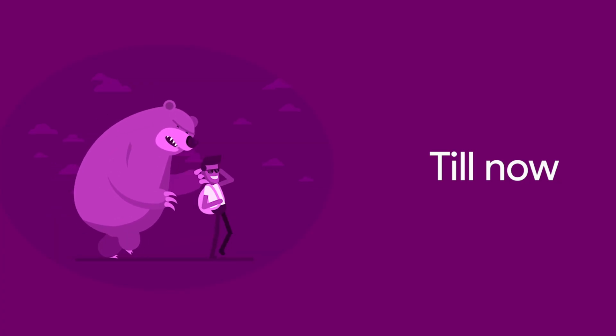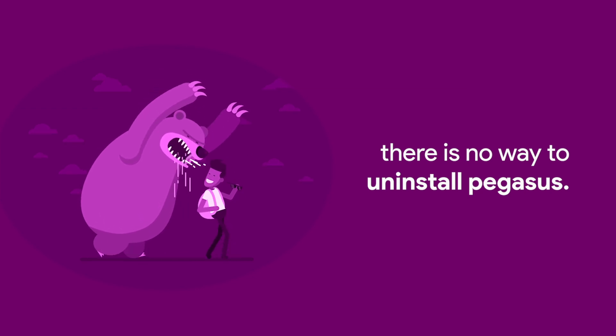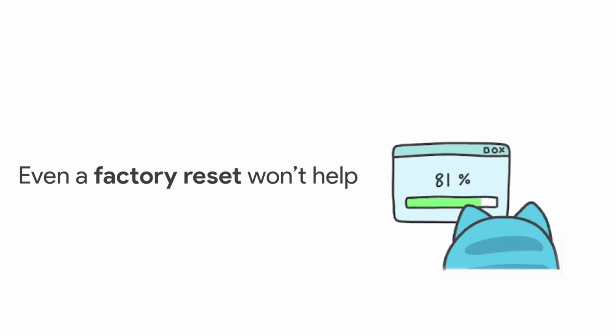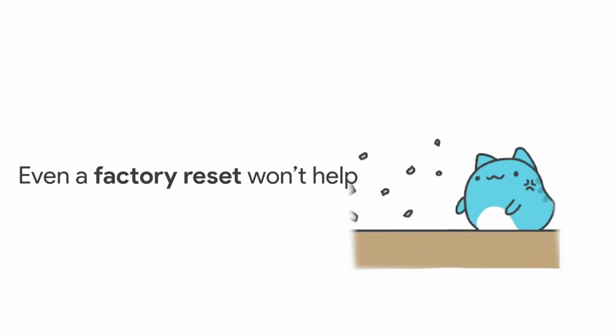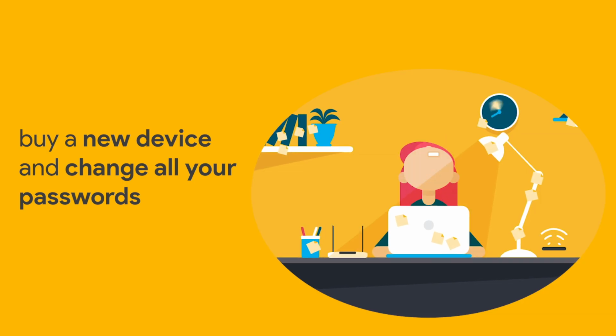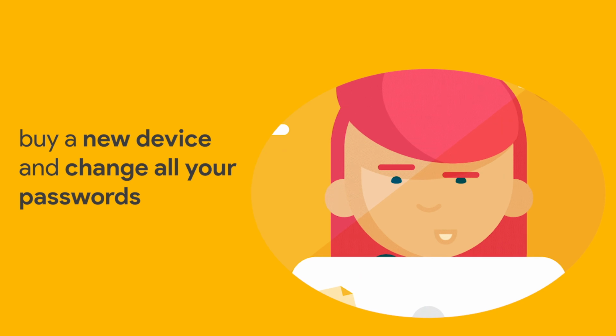Now the question is, can we uninstall it? Then there is a big no coming. According to the reports, even a factory reset won't help. But now that WhatsApp has patched the security issue, buying a new device and changing all your passwords may be the only way to get rid of it.